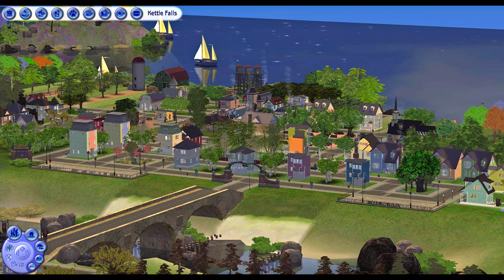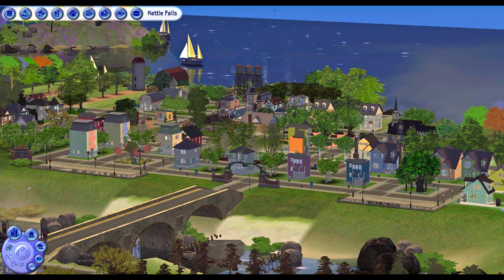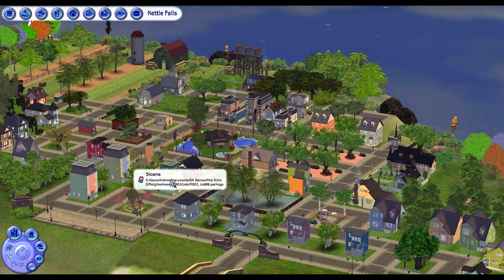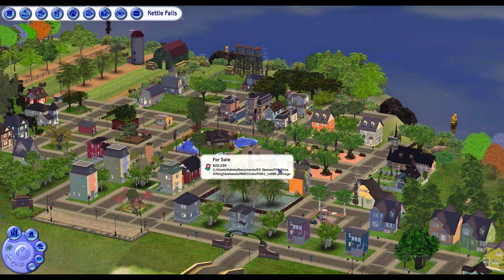This is The Sims 2 with all expansion and stuff packs, and this is our neighborhood, Kettle Falls. In the last episode, we were here in the Sloan townhouse. And in between episodes here, I've been uploading episodes with some days in between to give me a lot of time to do the next stage of the hood building, which I have finished. I have been very busy doing this.